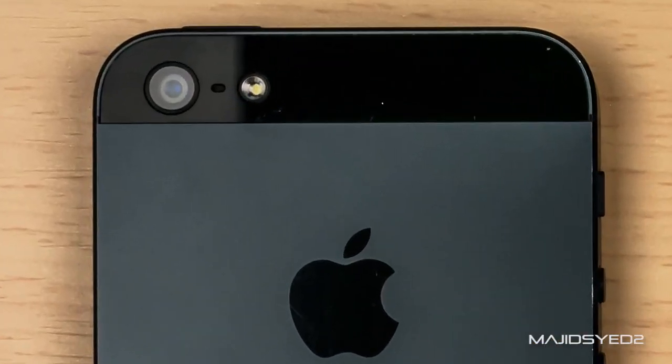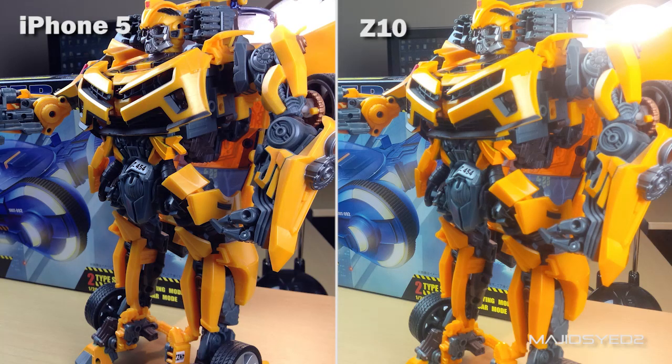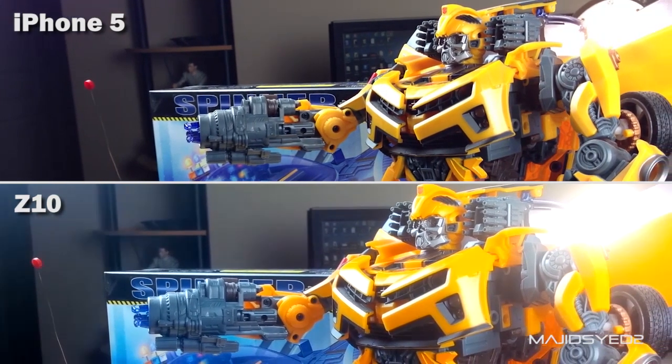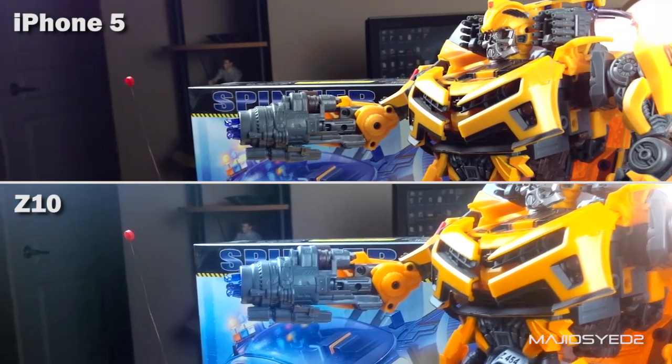The rear-facing camera on the iPhone is definitely better than the rear-facing camera on the Z10. They both shoot 1080p, but the image quality is much more accurate and better in terms of exposure on the iPhone. But they're overall pretty similar, and to the average person, they're pretty good-looking video cameras for a cell phone.